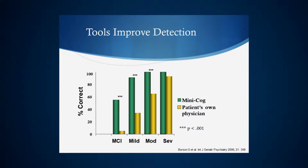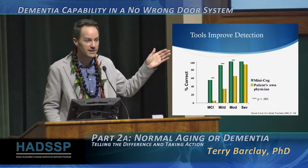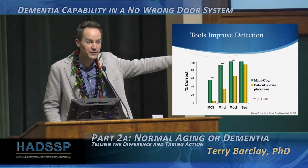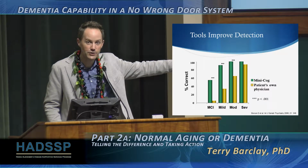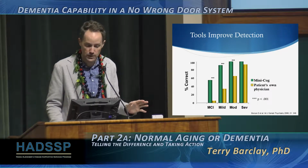On the lower part of the graph, going left to right, are stages of impairment. So starting with mild cognitive impairment, mild, moderate, and severe dementia. The yellow bar is a doctor's ability to accurately say yes or no, this person is impaired based on a clinical interaction, a conversation. The green bar is the Mini Cog's ability to accurately say yes or no, this person is impaired. What do you notice? The Mini Cog is always better. The only time where the Mini Cog gets close to the physician is in severe dementia, when you don't need an MD, a PhD, an RN, or an MSW to tell that there's a problem, right? But before then, these validated tools give you accurate information, so trust the tools.